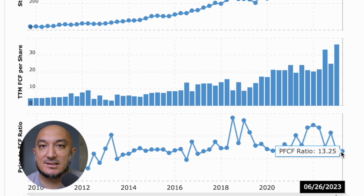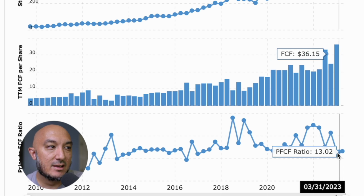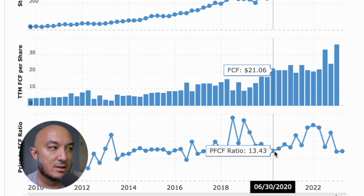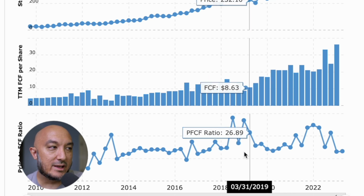So if I look where it's at today, it's a little bit over 13, which is exactly what we had in our spreadsheet. And if I look, the last time that it really got to that level was in June of 2020. Now that was right in the heat of COVID, and so I don't know that that number is a real reliable one to use as a data point. So I want to go back even further.